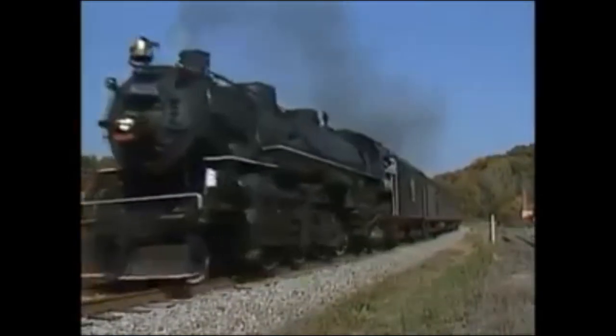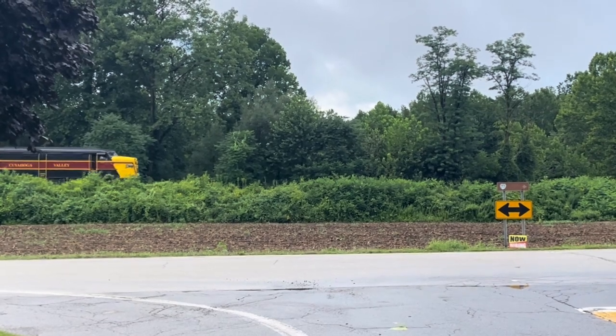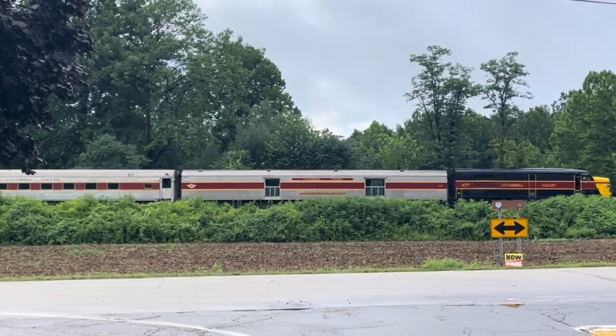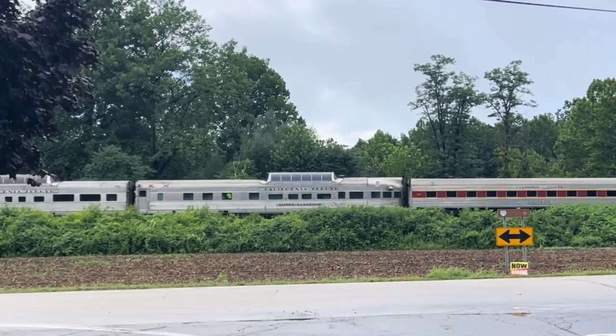We ran different types of trains and different engines, including two steam engines at one point. However, in the 1990s, the railroad rebranded into Cuyahoga Valley Scenic Railroad, which it still runs as today. The railroad runs a lot of antique equipment, including several Alco locomotives, some vintage dome cars from the California Zephyr, and most importantly, the best part of all, really friendly staff. The railroad is still here today.